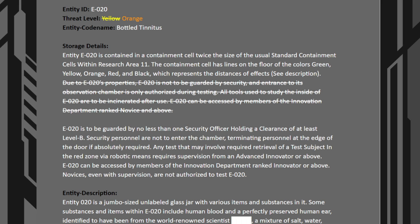See entity description. The following has been stricken from the document. Due to E-020's properties, 020 is not to be guarded by security, and entrance to its observation chamber is only authorized during testing. All tools used to study the inside of 020 are to be incinerated after use. 020 can be accessed by members of the Innovation Department, ranked Novus and above.